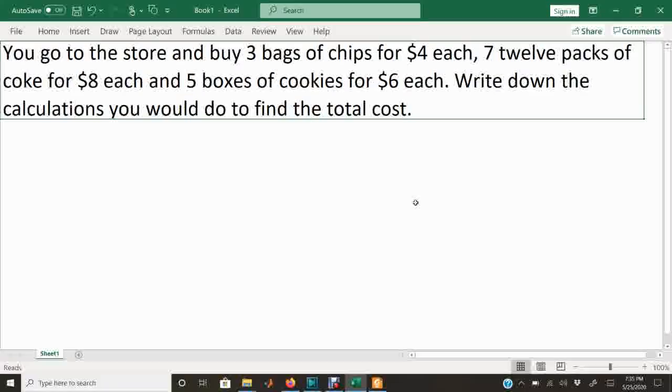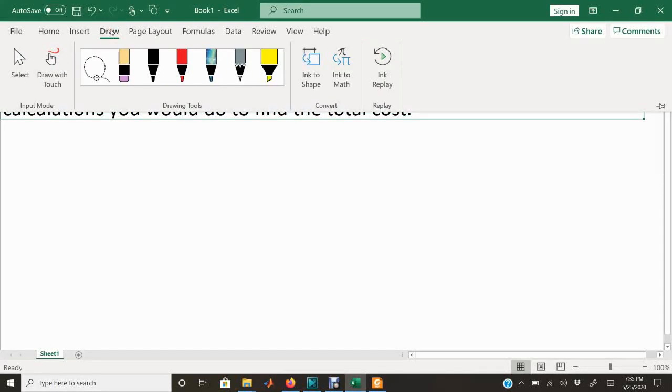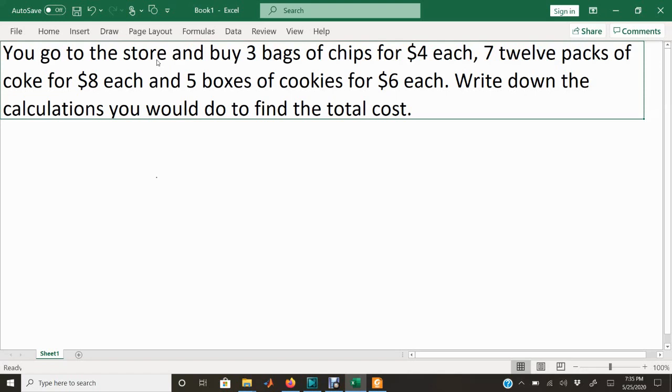So what I'm sure most of you did. First of all, you realize you need to multiply 3 times $4, because you are buying 3 bags of chips for $4 each. So you pay $4 3 times. And in college math, we use parentheses around the second number and put it right next to the first number to show us that we're multiplying 3 times 4.